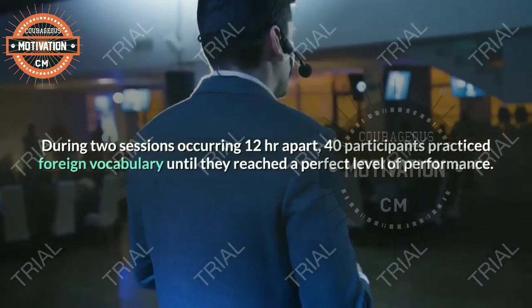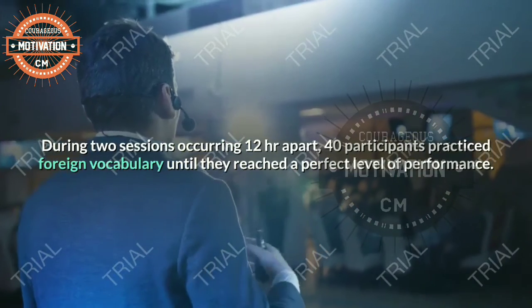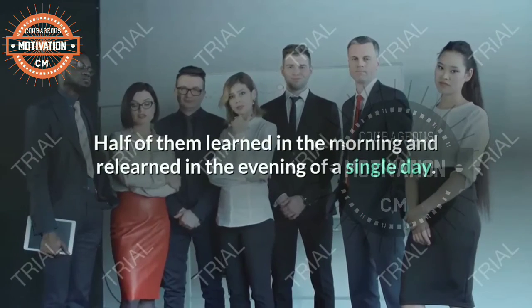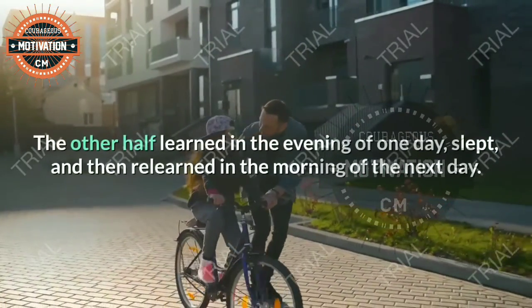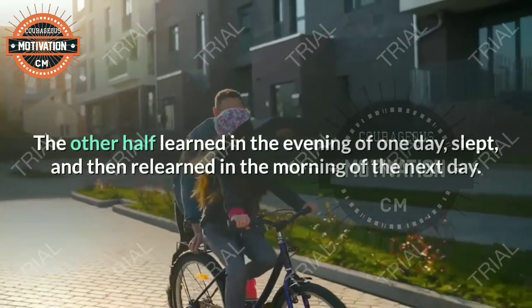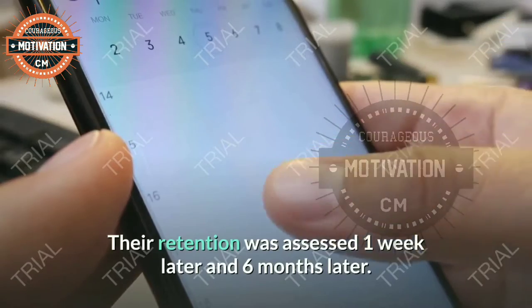During 2 sessions occurring 12 hours apart, 40 participants practiced foreign vocabulary until they reached a perfect level of performance. Half of them learned in the morning and relearned in the evening of a single day. The other half learned in the evening of one day, slept, and then relearned in the morning of the next day. Their retention was assessed 1 week later and 6 months later.